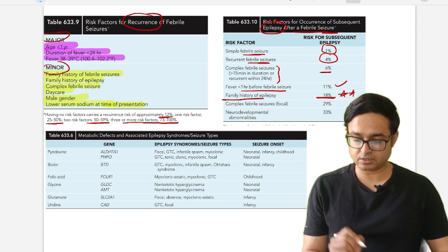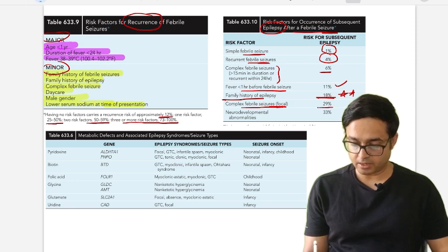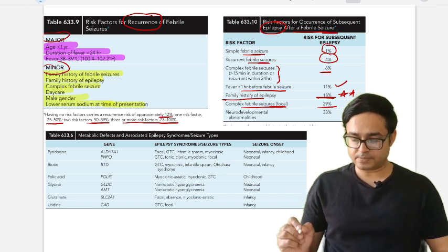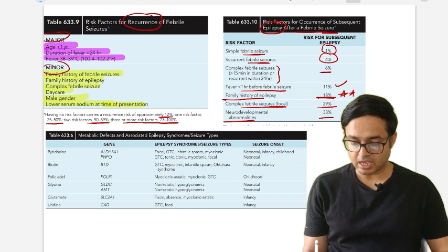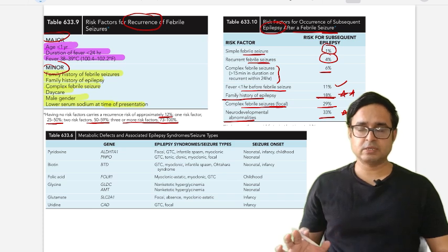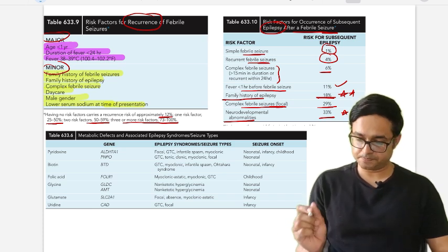Repeatedly asked question. Complex febrile seizure, focal variety, 29%. If focal complex febrile seizures are there, chances of epilepsy are 29%. Any neurodevelopmental abnormalities have a chance of 33%. Very important. Okay, so just go through this table once. These are very important. Just pause and rewind this video.